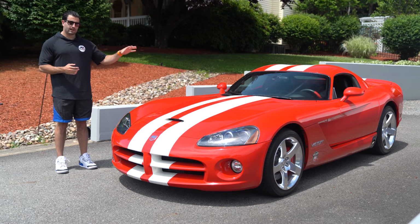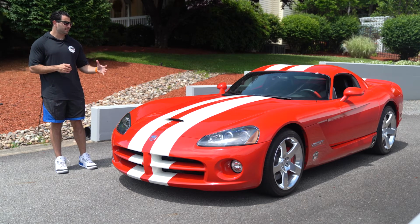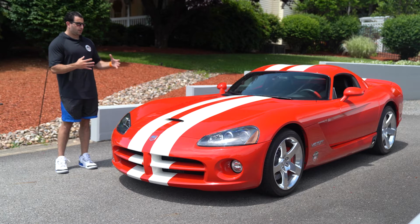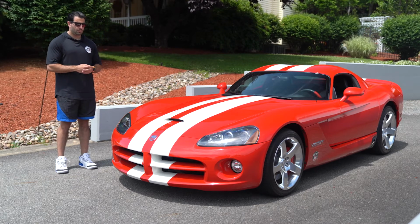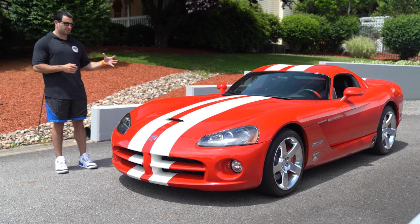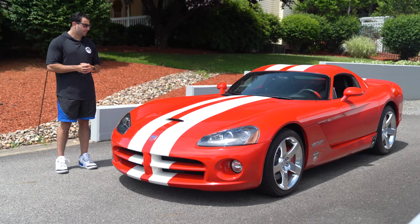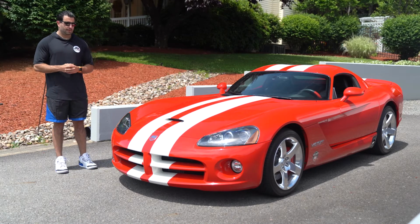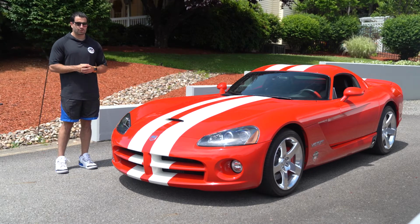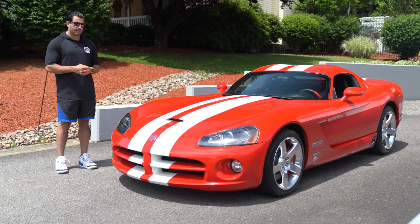What we have for you guys today is a 2006 Viper VCA edition, one of 50 total examples that were produced for the VCA program. This is actually our first Gen 3 Viper, believe it or not. Most of what we've had in the Viper world were primarily Gen 4s, obviously our Gen 5, the snakeskin green. But this car, 12,000 miles.